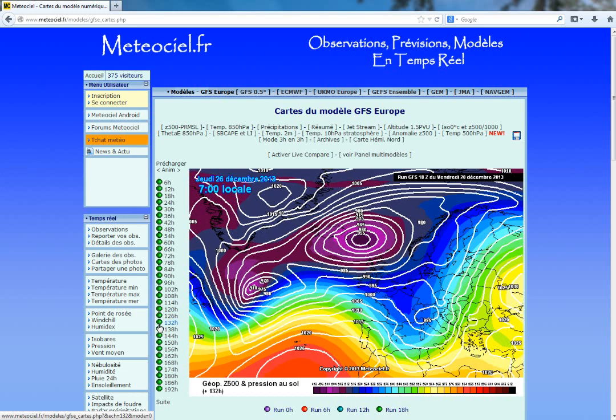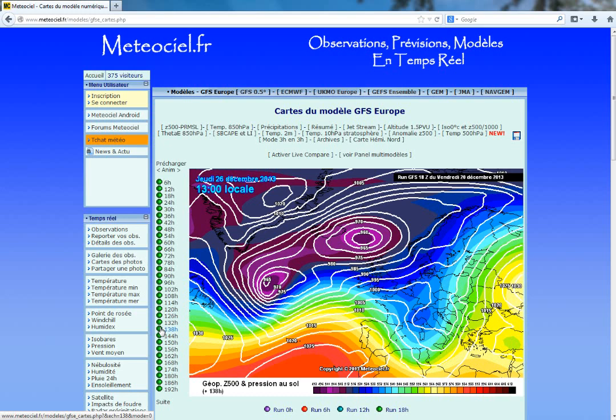The 132-hour chart. That area of low pressure is still slowly filling between Scotland and Iceland. And the new area of low pressure further out west across the Atlantic appears to be deepening. It's now down to 970 millibars. So you look at the 138-hour chart now. This is 1 p.m. Boxing Day. The old deep low still between Scotland and Iceland, still slowly filling. And the new area of low pressure across the Atlantic down to 965 millibars.